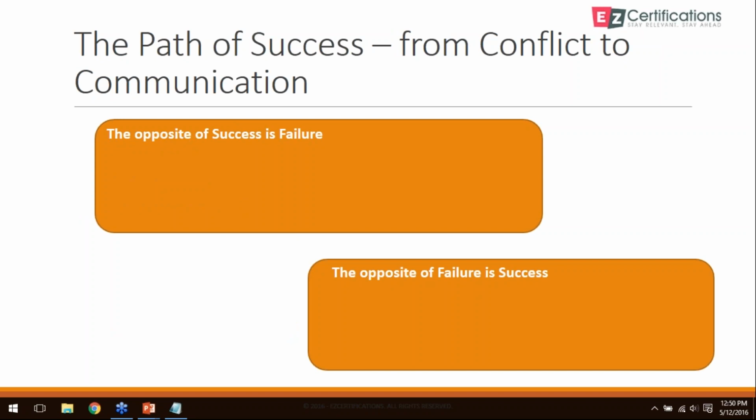Now, let's talk about how we actually facilitate success. The opposite of success is failure, and I can probably cite almost all failure as coming from some type of conflict. Conflict comes from confusion and doubt. People haven't agreed on something, so they have different viewpoints. There's not the agreement that you have. Things are not clearly communicated well either. That's 90% of a project manager's job is communication. And if there's a failure in communication, it's always attributed to the actions of the project manager.